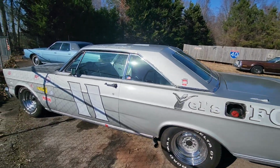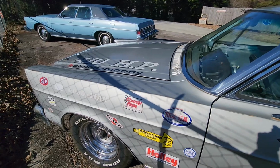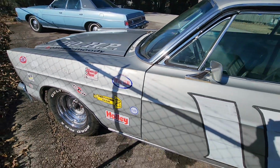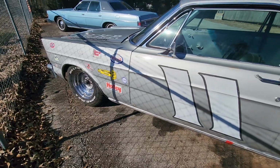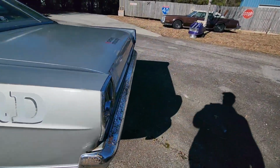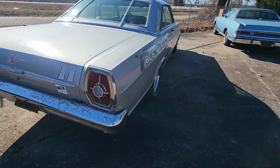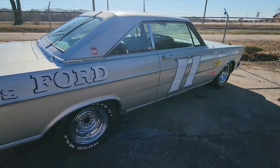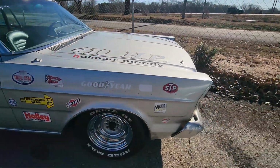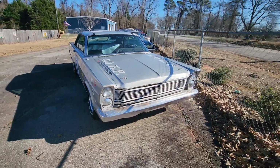I think this thing says 410 horsepower. I think one of them had a 289, but I don't know that a 289 is going to give you 410 horsepower. Maybe it's been a different car. Holman Moody. This one's 7,900.